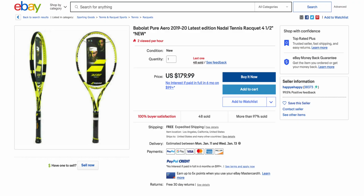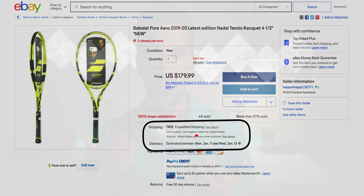Next, I look at the pictures and the description to make sure this certainly is a brand new racket with the grip size that I want and the model that I'm looking for, which you should be able to determine from the pictures and also the description. Next, I would look at how much shipping is and when it would arrive.